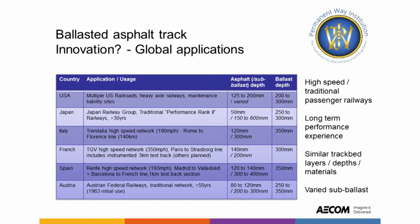So this is an innovation conference, and I guess a question is, is asphalt track innovation? If you look around the rest of the world, asphalt track has been used in many other countries for quite a long time. If you look to the States, it's used typically on heavy axle railways, often at maintenance liability sites. We look to Japan, they have 3 performance ranks of track. Their performance rank 2 track is an asphalt track bed. It's been installed for over 30 years.